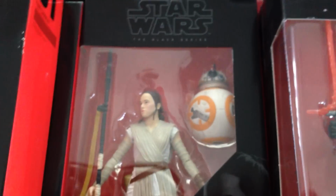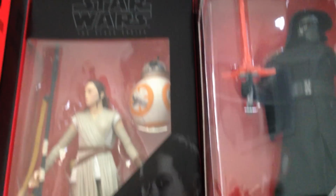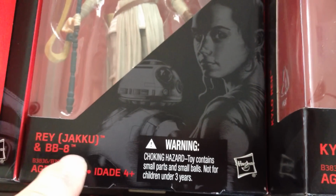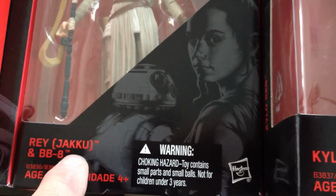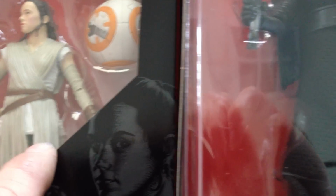And here is one of the female. Oh, wait a minute. Okay, another Jakku. I'm not sure what this is all about, but her name is Rey Jakku and BB-8. So I'll have to find out what this whole Jakku thing is, if I'm even pronouncing that correctly. But here is the female hero.